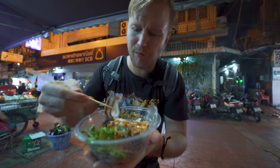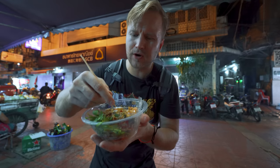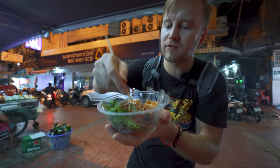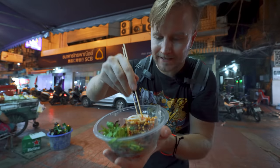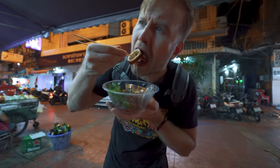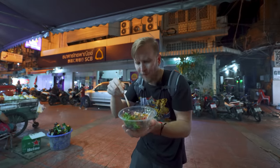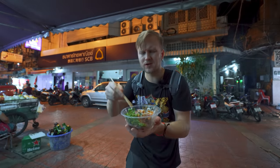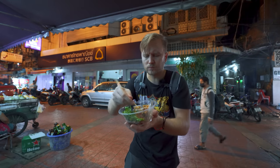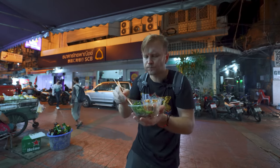It was worth it. It's soft, it's tender, the sauce is amazing. Lots of chili, lots of garlic. Crazy sauce. Very delicious. I want more.